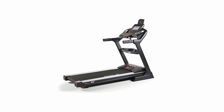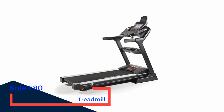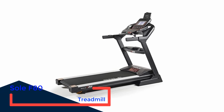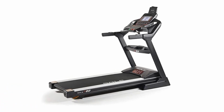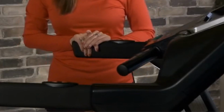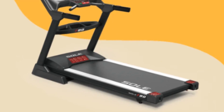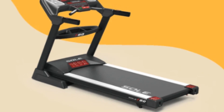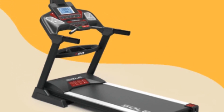Number 2. Sole F80 Treadmill. Treadmill shoppers are no stranger to the Sole F80, which is consistently ranked atop many categories. This is good news for heavier users who want a treadmill their friends and family can enjoy as well. Sporting a weight limit of 375 pounds, this machine also brings a rock-solid warranty and reputation for service. And believe it or not, it's a folding treadmill.